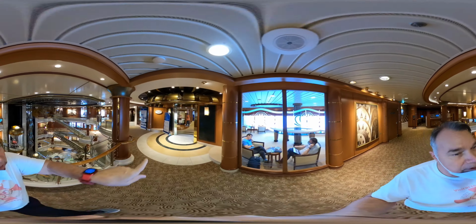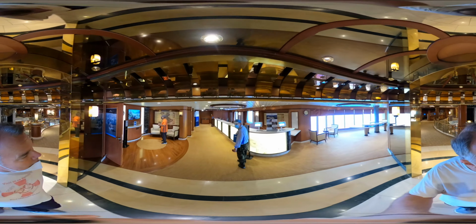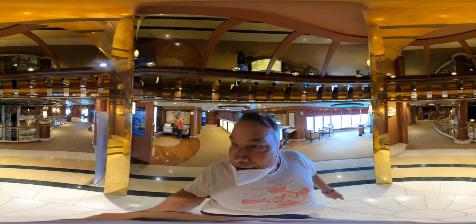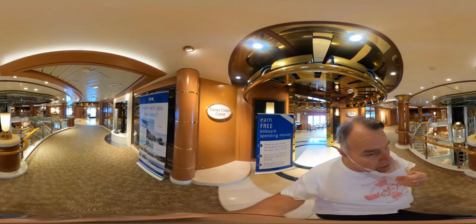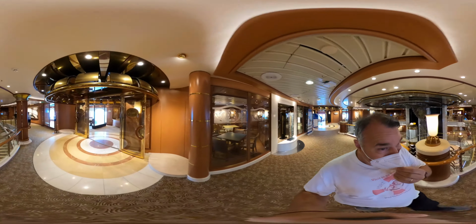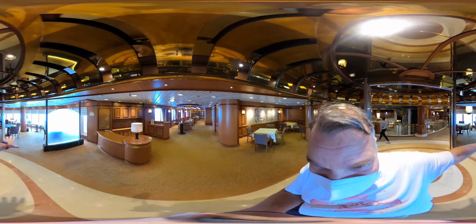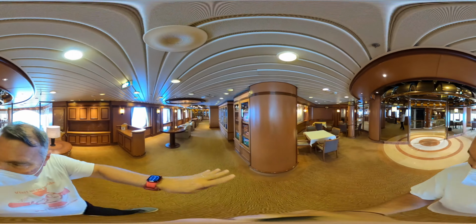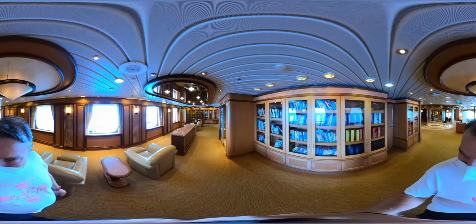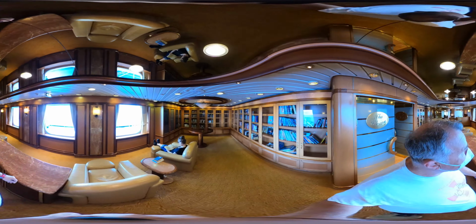This is the Future Cruise Center and the shore excursion desk. You look in here. These people are waiting. And then on this side is something you don't see too much on ships anymore, these newer ones, the library. And there's tables and chairs in there, and tables and chairs there, and books, and lots of books. And outside.